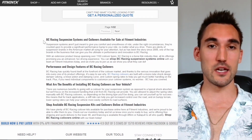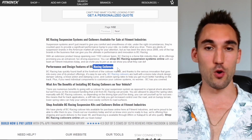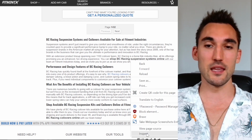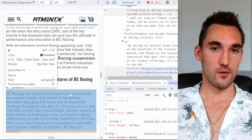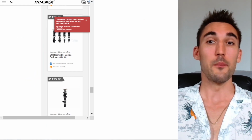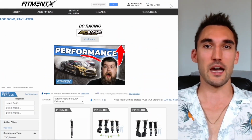And if you take a look here, they've got headlines with BC Racing suspension, BC Racing coilovers, like all the different variations, BC Racing suspension kits. They have included all the variations in their H2s. If you take a look at the H2s, you will see that these are H3s. So they could improve this a little bit because they've got a couple of mistakes, as you can see here. This would be H2 and so on. But they're already in position 2 because they've basically got no other competition because nobody else has done it properly.